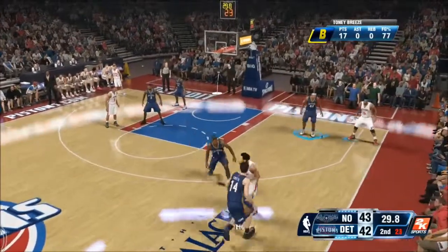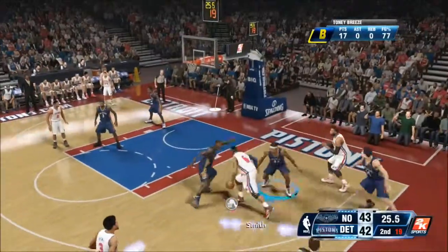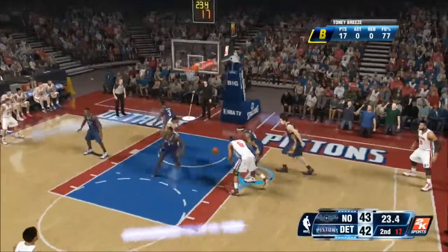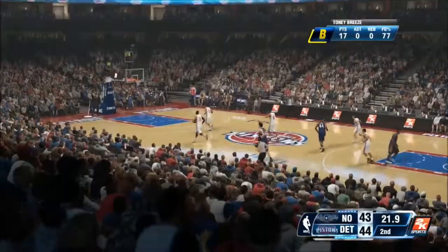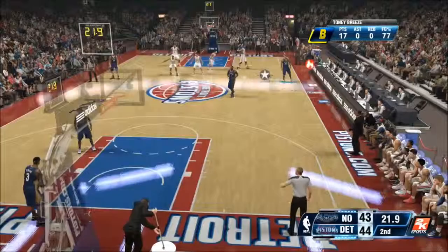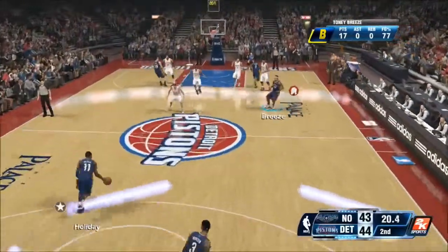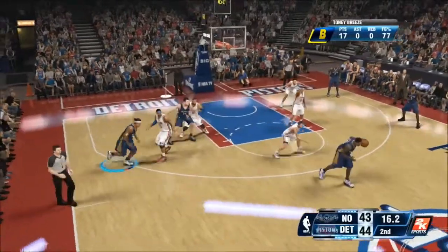The Pistons trailing. Shot clock and game clock separated by less than 6 seconds. A reverse. The shot's good from Kelly. Guys, 7 times the lead has changed hands here now, and we still aren't halfway through this contest yet. Yeah, that number could easily go up to double digits before this game is over.